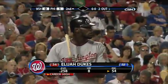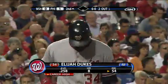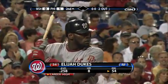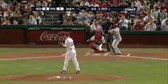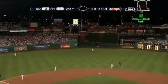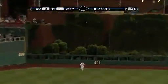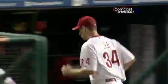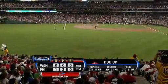With 2 away, Elijah Dukes is the batter. Dukes hitting .258 with 8 homers and 54 runs batted in. And he smokes that one to straightaway center field. Victorino gets turned around but finds the ball, and the inning is over. Well, once again, it didn't get barreled by Elijah Dukes. 1-2-3 go the Nationals. Phillies lead it 1-0.